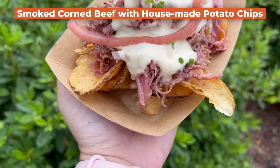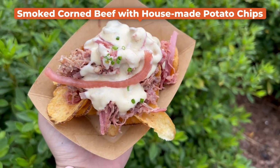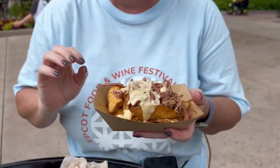This is what happiness and dreams are made of. The chips are delicious. I think the angels themselves created the sauce that goes on top, and corned beef. It's corned beef, right? Corned beef on top. The corned beef is absolutely delicious. Even in the rain, it is so good.